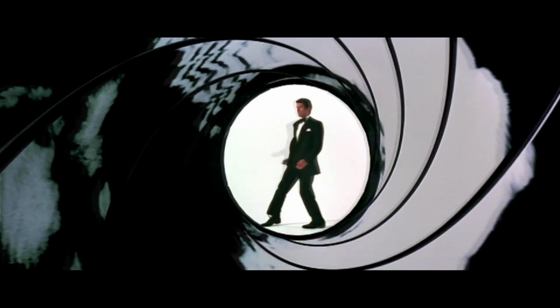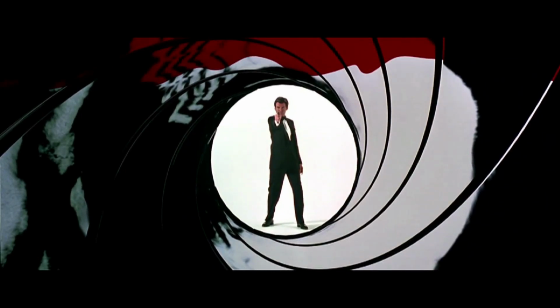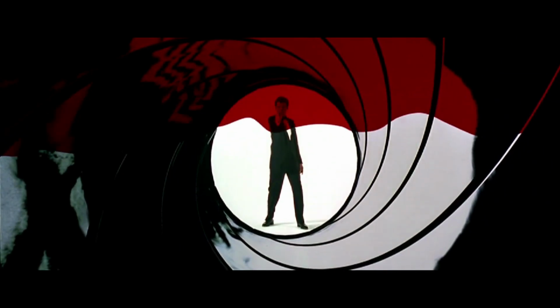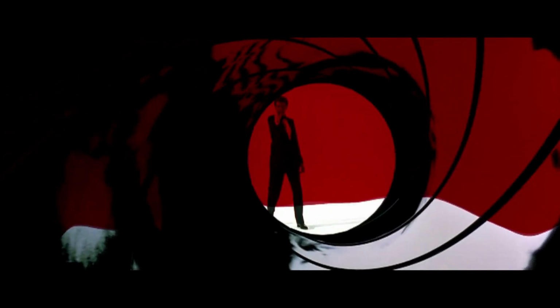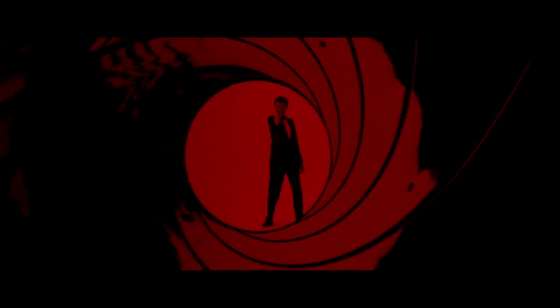I also think that aesthetically this is the nicest looking gun barrel of the lot, and I wish they'd used something more akin to this version for the Craig films. Daniel Kleinman took the classic Maurice Binder designed gun barrel and updated it to a gorgeous moving 3D version for the modern Brosnan era. I love how it moves as it follows Bond, and the blood oozing down at the perfect speed is the perfect colour.